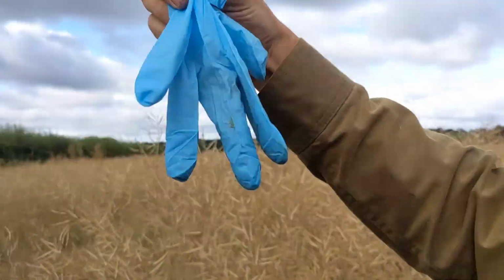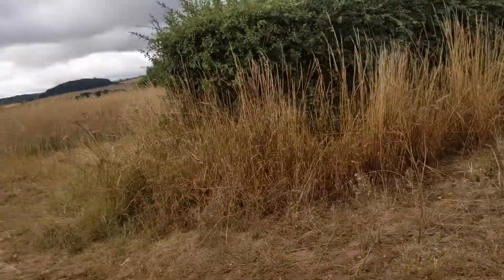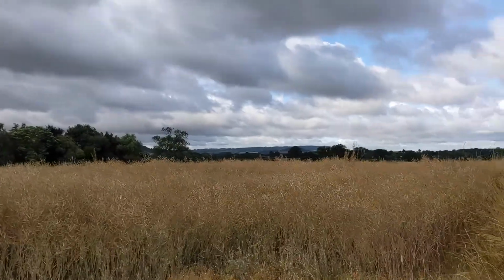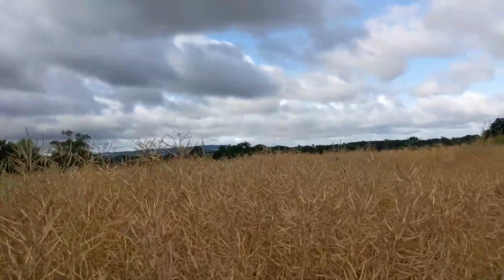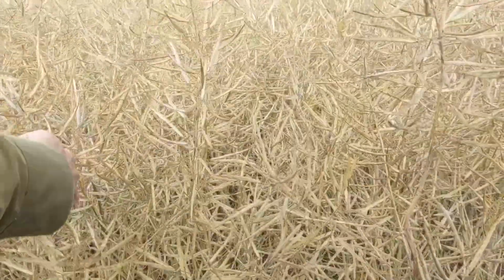Collected a bit in this old glove. Just see what the moisture's at, really. And the stems are still quite green, they haven't really died off. But you can hear it rattling, so it's not far off.